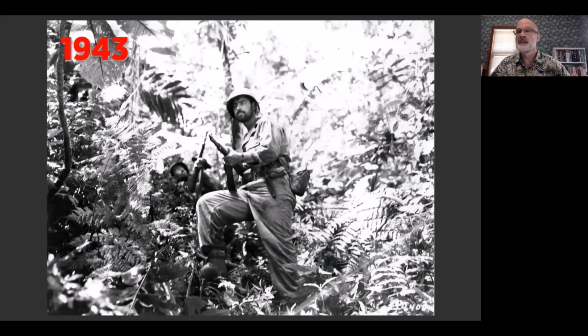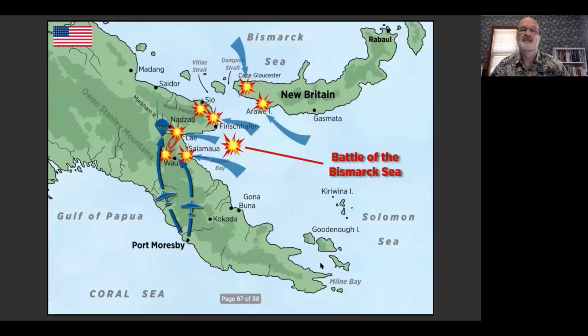Now that we've got these two campaigns going in the Southwest Pacific, this is where the emphasis on the war is going to stay for the remainder of this year. And so what you see happening in the New Guinea campaign is a series of operations by MacArthur's troops, which first isolate the Huon Peninsula here and capture a number of localities around there. And then towards the end of the year, the Americans are actually going to invade the tip of New Britain and put troops on New Britain as well.